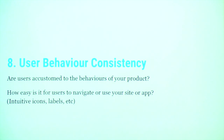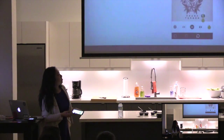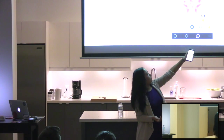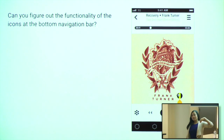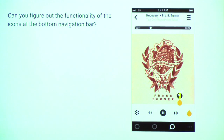So the 8th thing that you want to ask yourself is, how are users used to the behaviors of your product, and how easy is it for them to navigate and use your site? So I'm using this music app as an example. It's called Bumble. It's not being used anymore, but can anyone tell me or guess what these 3 icons do at the bottom? It's a music player app. Yeah. Yep. That one's search. How about these 2? No idea, right?